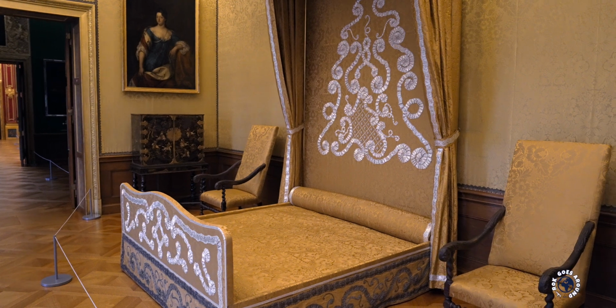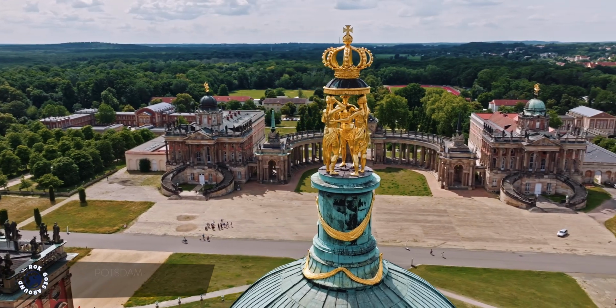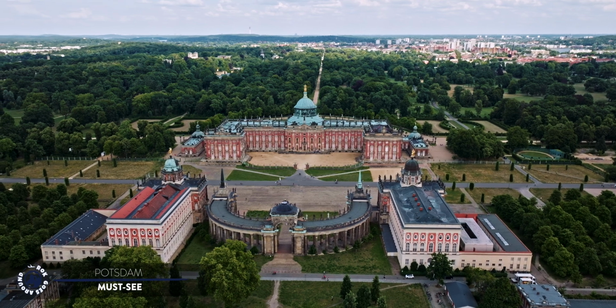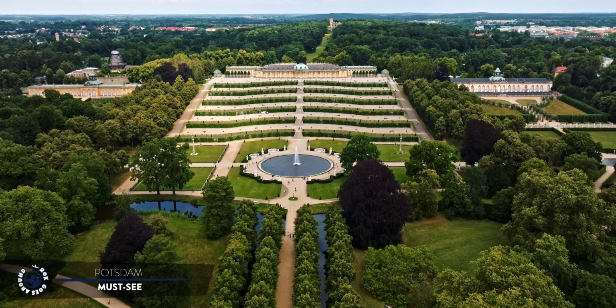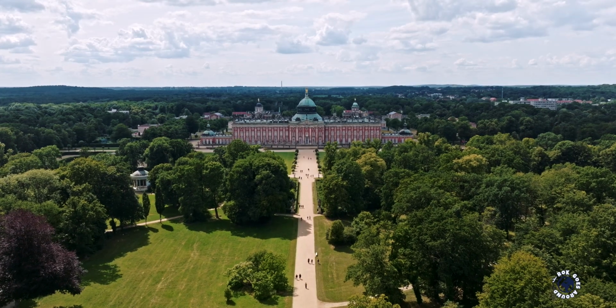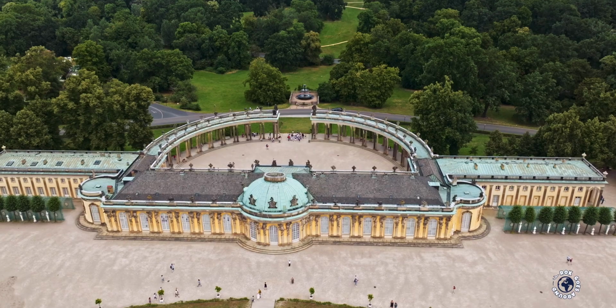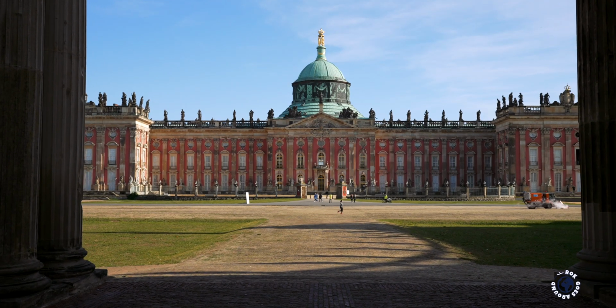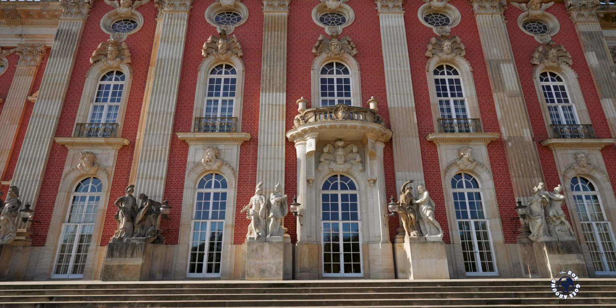But the highlight of royal heritage is on the outskirts of Berlin in the town of Potsdam. With massive parks and several palaces, it has the highest concentration of UNESCO World Heritage Sites in Germany. The gardens are free to explore, but entry to the palaces requires tickets. To save time and money, consider a combined ticket with access to multiple palaces.